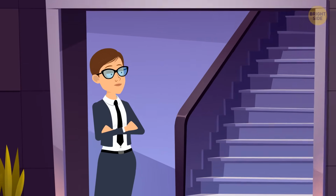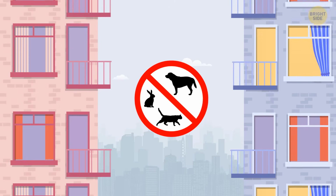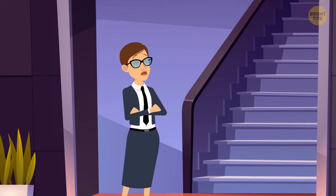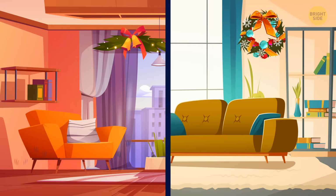Mrs. Brown was a landlady of an apartment building with a no-pet policy. Not even fish were allowed. One night, she heard a cat meowing. The sound was coming from the floor above. The next day, she inspected 2 apartments. In which apartment does the cat live?